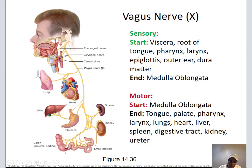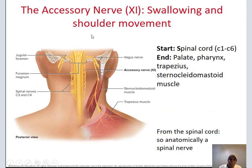So you got all the digestive system here, right? The small intestine, the colon, everything. So the vagus nerve is a very large nerve. So that's why it innervates all these internal organs. Then the 11, the accessory nerve.